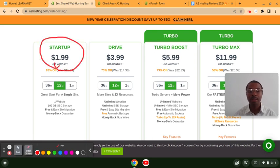Only $1.99 per month. What I recommend with web hosting in general, not only with A2 hosting, but with any web hosting provider online that you decide to go with, is that you should buy more web hosting up front. When you do this, it's going to save you a lot of money both on the front and back end.